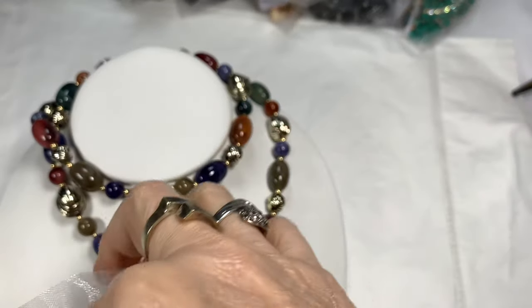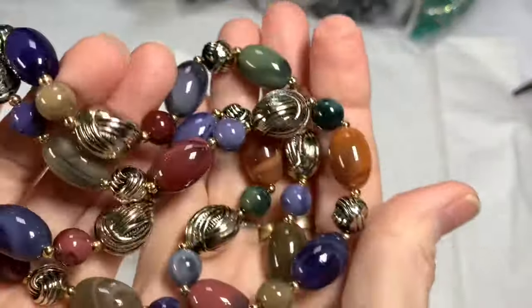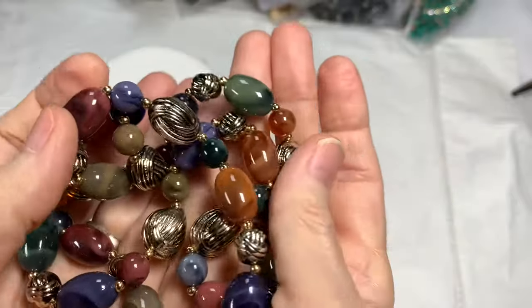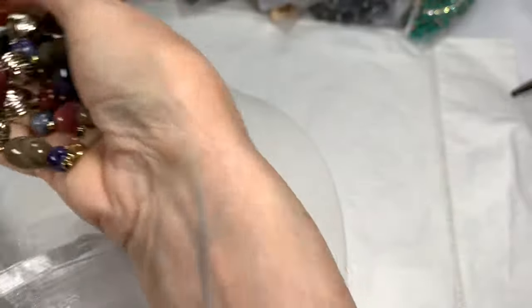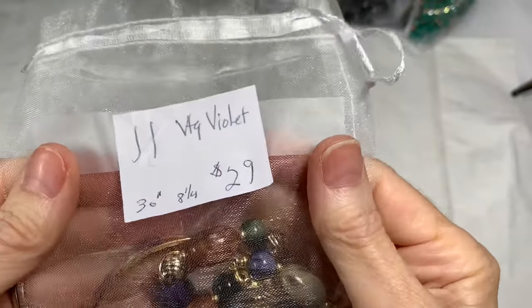Lovely, nice weighted enamel purple bracelet. And this such adorable, cunning baby. Really good condition. There's no scratches, no wear. So I'm really happy to offer that piece. Bag 11 for $29 called Vintage Violet.